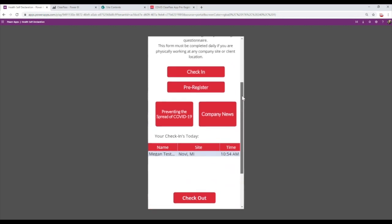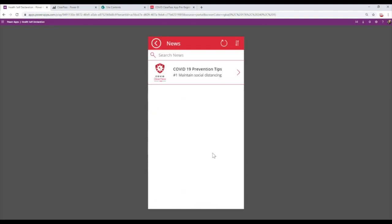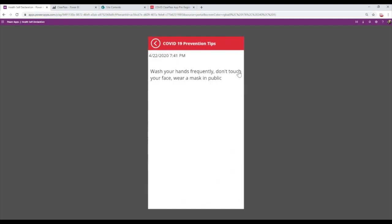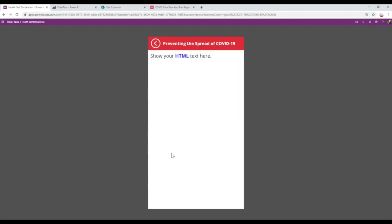Another area of information here in the app is you're going to have the ability to support company news. So this is a good area where you would be able to distribute your preparedness plan and your company news around how you're handling COVID-19 and back to work information. You can also add in what your company is doing to help prevent the spread of COVID-19.